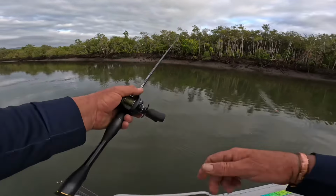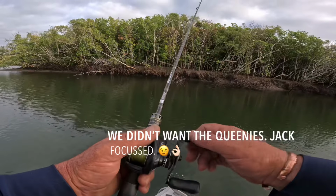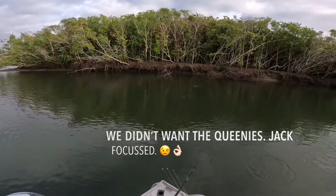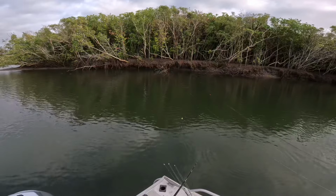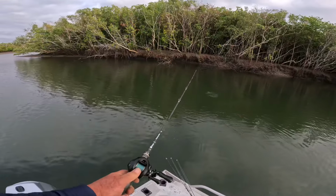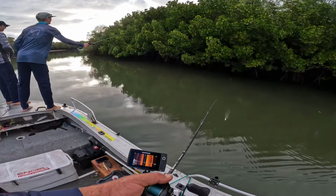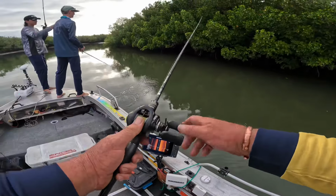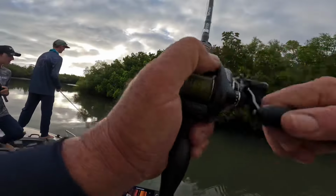You get a bite? Oh, you can see the mud swirl. Oh, that's a big queenie. Oi, looky, looky. Look at him. Don't eat it, just look at him. Oh, no. Up in there somewhere. Oop, yep.